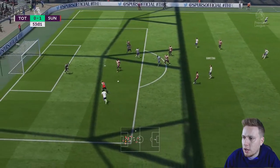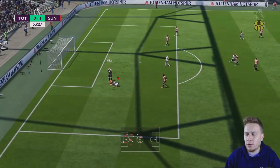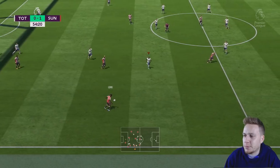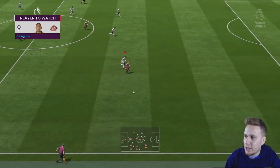Fernandes, little layoff. Goretzka, little clever pass. Maybe too clever. Son dives in, completely takes the defender out. And I think he's going to escape further punishment there. Might get booked later, but could easily have been more than a yellow.